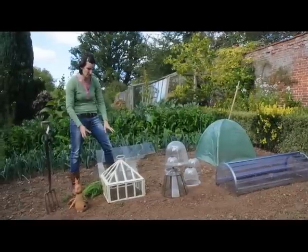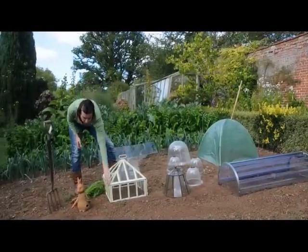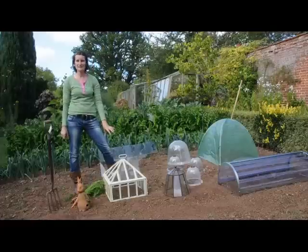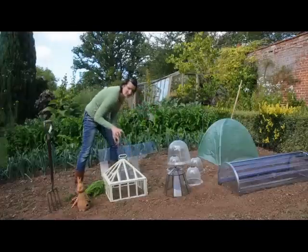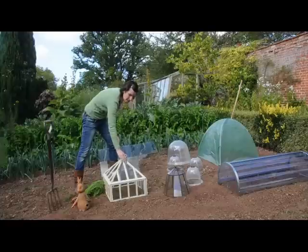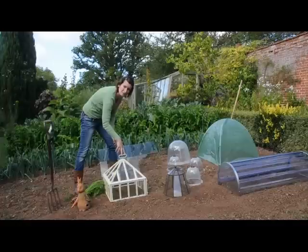This is from the RHS. It's really solid, it's heavy, it's not going to blow away. You can put pins in the side so it all stays together nicely. And actually I often see these as just a feature in the garden. They're stunning, so even if you're not using it all year, you can put them outside. This is glass, as is the Crocus, which means they get hotter inside. Glass is much more effective at warming up than the plastic. But a few final tips: put your cloches in a sunny spot and out of wind tunnels. But you'll find them incredibly useful for so many things.